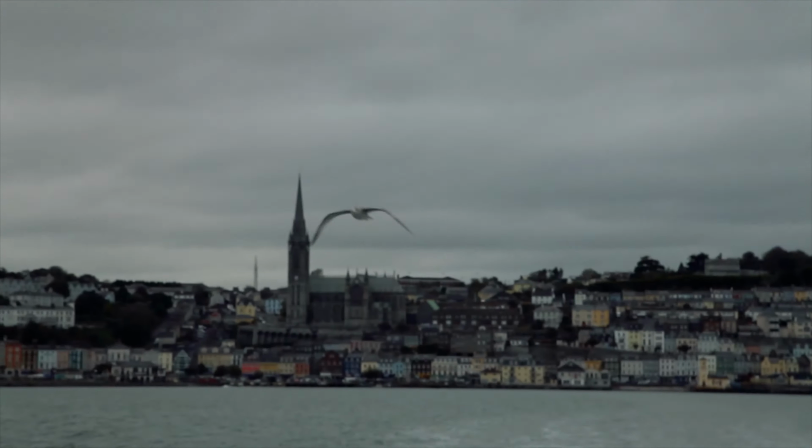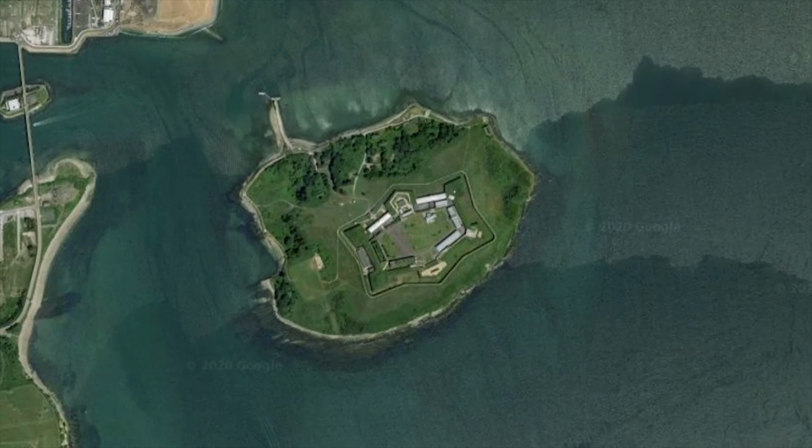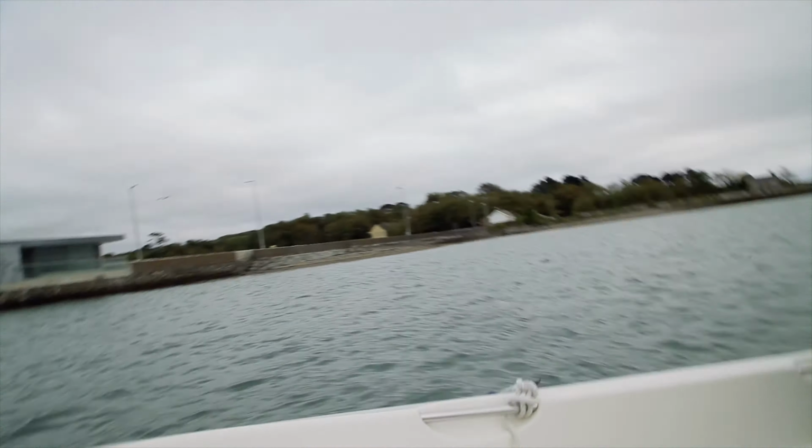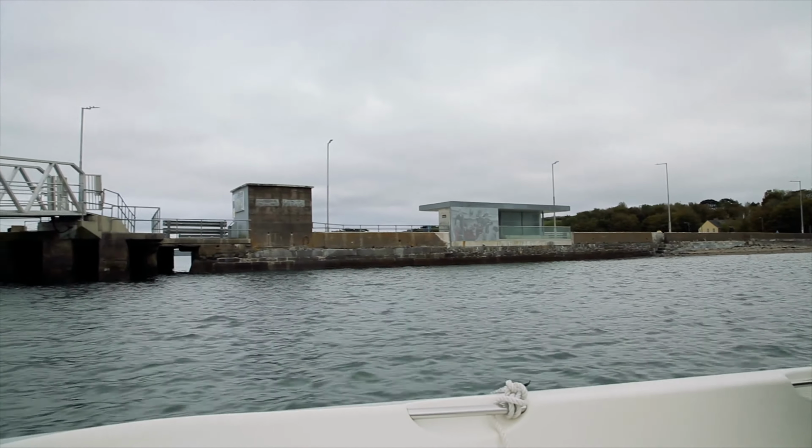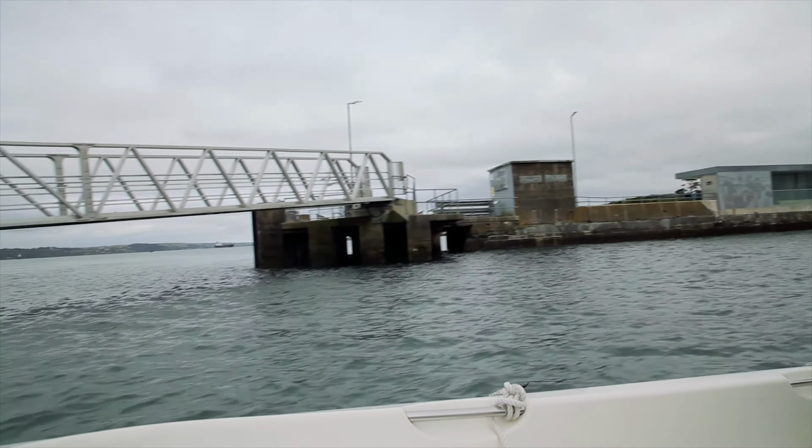So now we said we'd head over to a place called Spike Island. It was originally built as an old fort and then in more recent times converted to a prison. And now it's pretty much a massive tourist attraction.